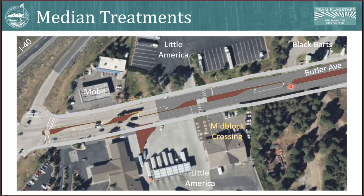So I am not opposed to that at all. So I just want to make those three points, and I am really concerned about Black BART losing any spaces. Maybe they could go further down or whatever, but just keep that in your mind.